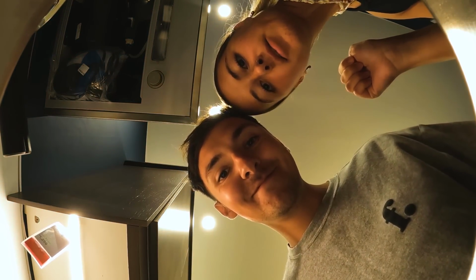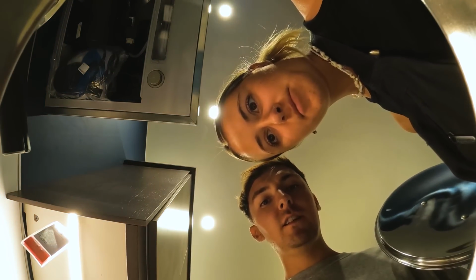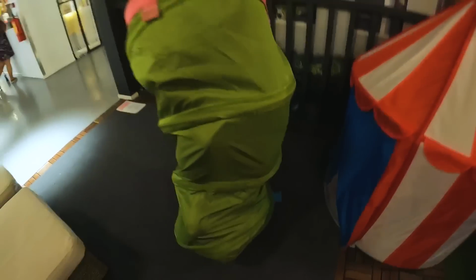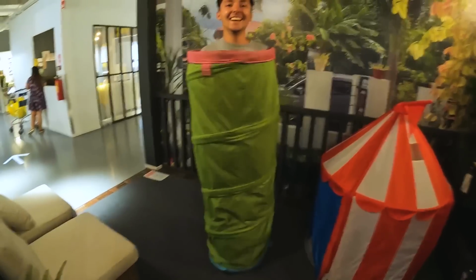Is the stew ready yet? Does it look cooked yet? No, I think it needs a little bit longer. Just give it a quick stir. We'll just leave it. That looks... Wow, I wonder who's in that.